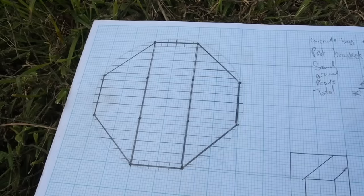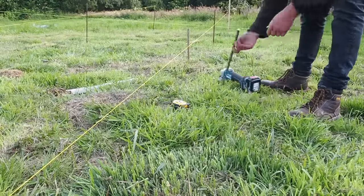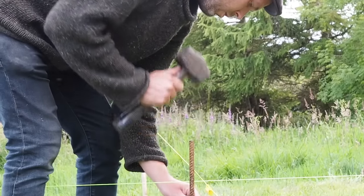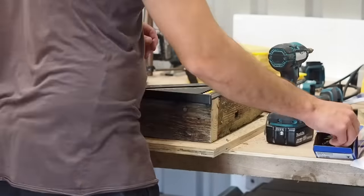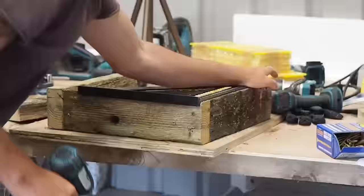After countless drawings, I settled on a final layout and began setting out my post foundation locations, which was a bit tricky as the site was on a bit of a slope. I then knocked up 12 concrete forms out of some old scrap wood that I had lying around, and then got to work.